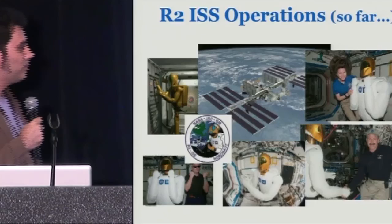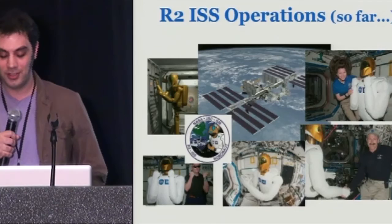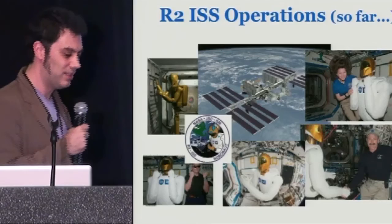This is also the first humanoid robot handshake in space. A little hokey, but kind of cool. It was also referred to on Saturday Night Live, which we were pretty happy about. They said, we saw it as the first humanoid handshake, but the robot saw it as phase one.